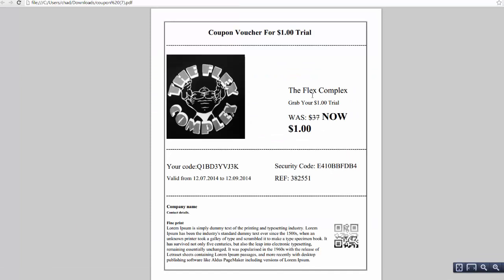Coupon voucher for dollar trial, the Flex Complex. Grab your dollar trial now. It was 37, now $1. Obviously a little formatting issues there, but no big deal. Here's our coupon code, security code. Here is a QR code. It can all be scanned. Guys, this is really cool. All right, that's how fast you can set up a coupon voucher for one of your local clients.